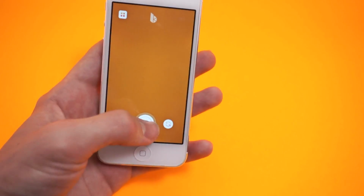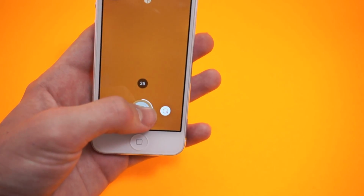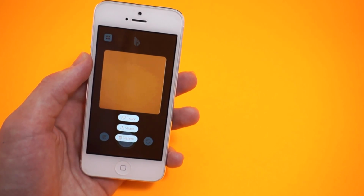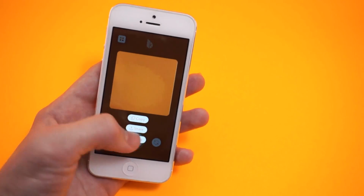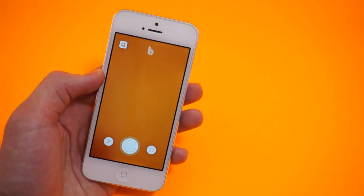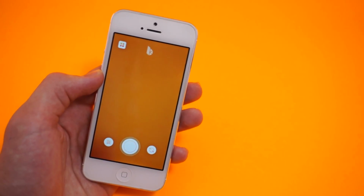To create a GIF, all you have to do is hold down the button in the center of the screen, and then it will record it. And as you can see, it is animated. It's kind of hard to see with the orange background, but it does work very well. And then from there, you can share it. So overall, very simple app, but it's useful for all you guys out there interested in creating GIFs.